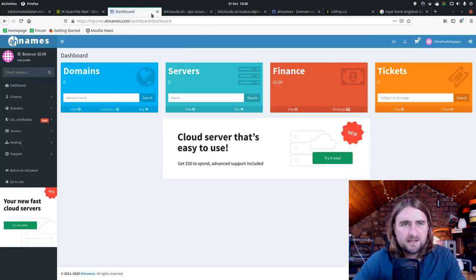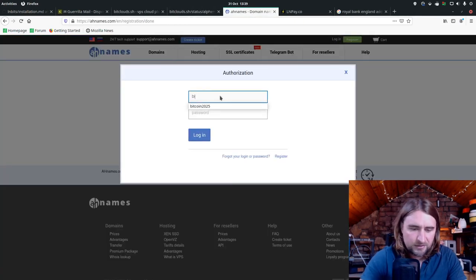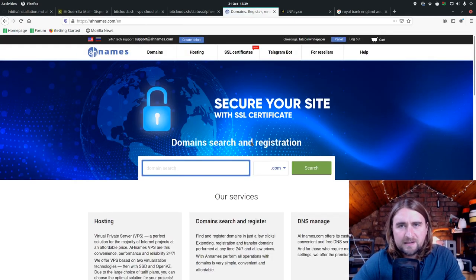I'm not going to use this because this is their new panel, the ahnames new panel. I don't want to use this one, I'll use the old one because it seems to be more straightforward to me. So I'm going to go back here. I'm going to log in with my new login, which should work. Bitcoin white paper and password. Right, so now I've logged into my account at ahnames.